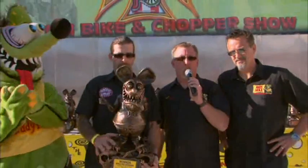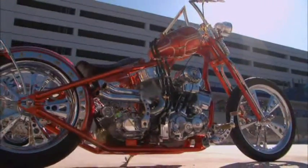As a competitor, we're always a little disappointed we didn't win. But the bike that beat me out was a beautiful bike, and I'm happy for him and the rest of the guys that I was up against. I'll definitely be back at the Rat's Hole. Get some funds together and see what we can come up with next time.